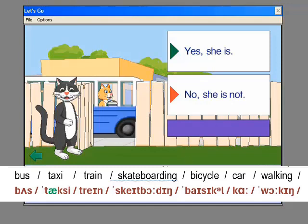Is she taking a taxi? No, she isn't. You're right. She's taking a bus.